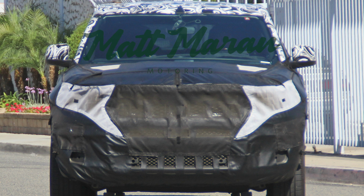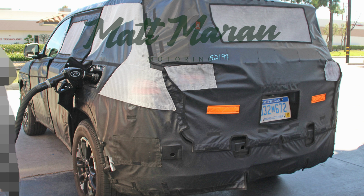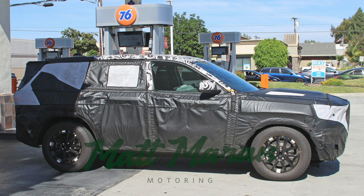It does look to have this pronounced brow on top of the grille that was probably just camo to throw people off. But otherwise, things we can tell are that it's going to have a longer rear overhang now for better cargo space, most likely. It still is going to be only 2 rows though. That's because they're saving a 3-row Jeep for the Wagoneer or Grand Wagoneer, whatever they end up calling that larger vehicle.